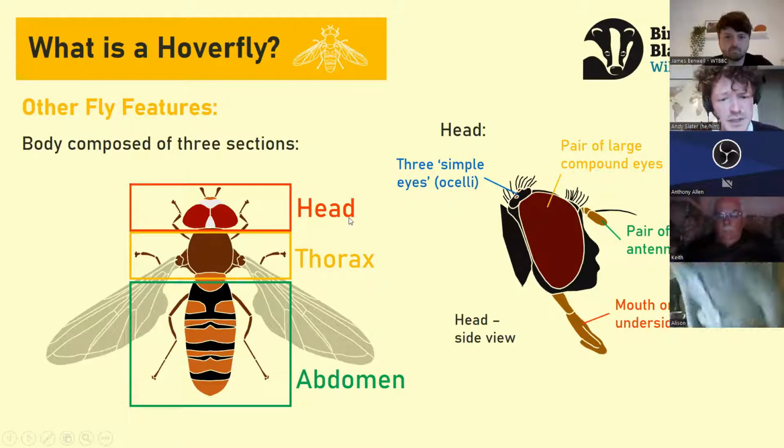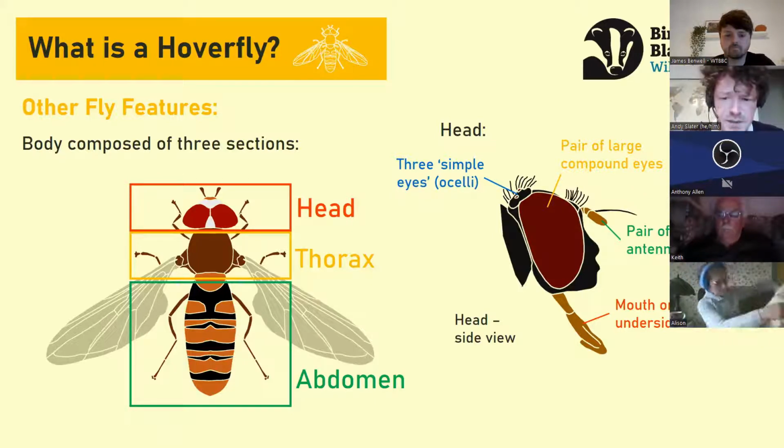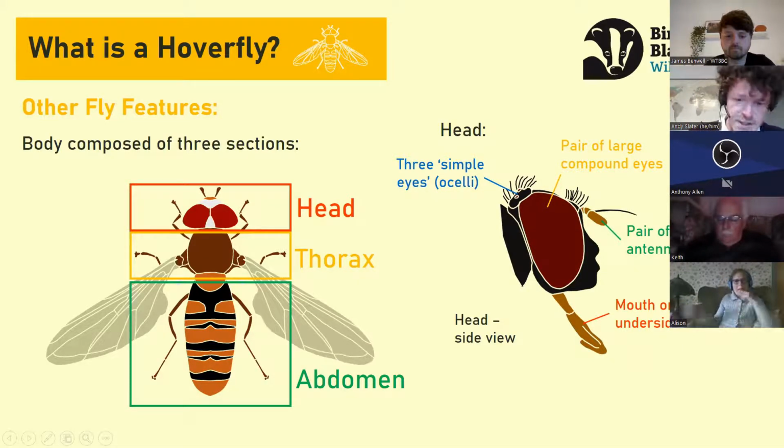Other fly features, and this is quite obvious: the body is made of 3 main parts. You've got the head, the thorax, and the abdomen. It's an insect, so it's got 6 legs as well. If we look at the head, you'll notice it's got a pair of large eyes, a pair of clubbed antennae, and the mouth is on the underside. It's like a sucking tube, which is similar to most other flies. In profile, the face looks a little bit like a nose and mouth, and some of the hoverflies have very distinctive faces. As well as the 2 main eyes, there are also 3 simple eyes on the head. A lot of these features are quite useful for helping to identify certain species of hoverfly.